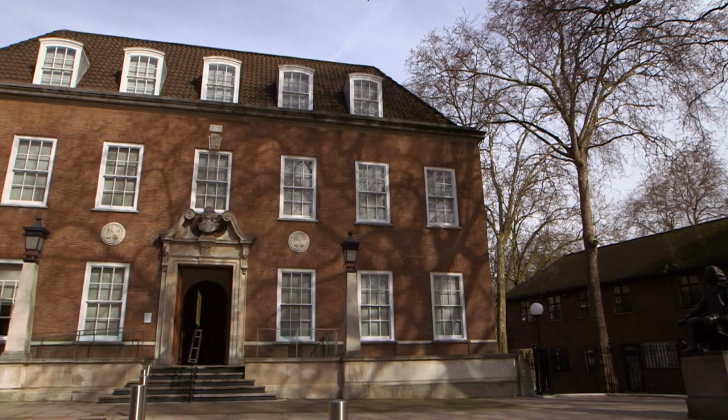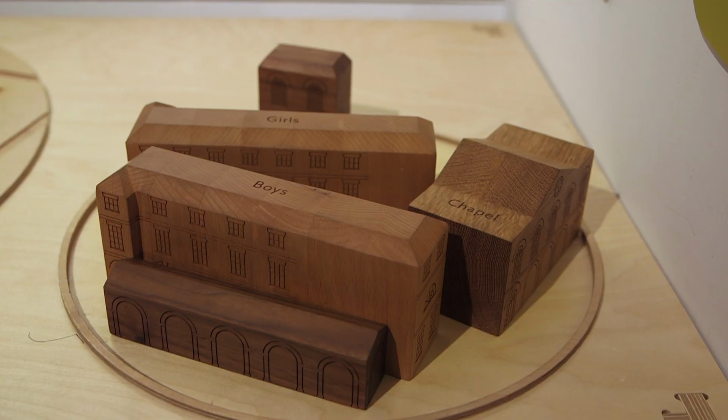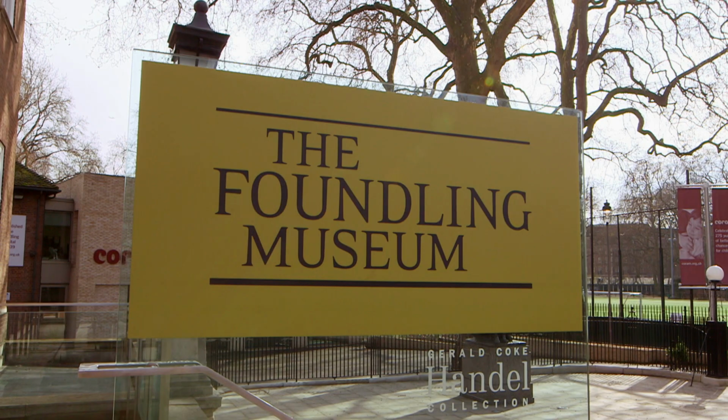The Foundling Museum tells the story of the Foundling Hospital, which was the UK's first children's charity and also its first public art gallery. And the Foundling Hospital was established in 1739 as a home for babies who would otherwise have been abandoned on the streets of London. They would have been called foundlings, which is where the name originated.